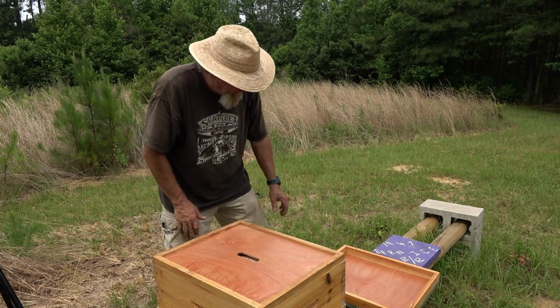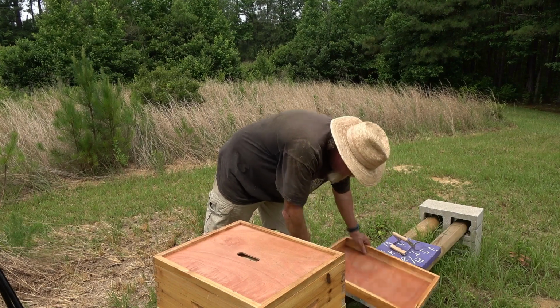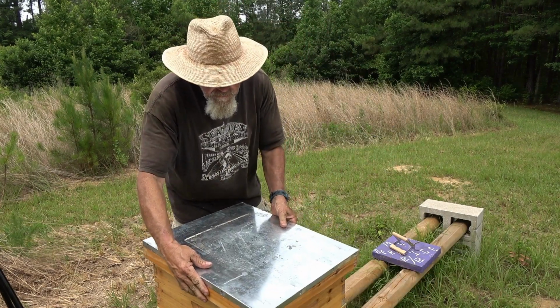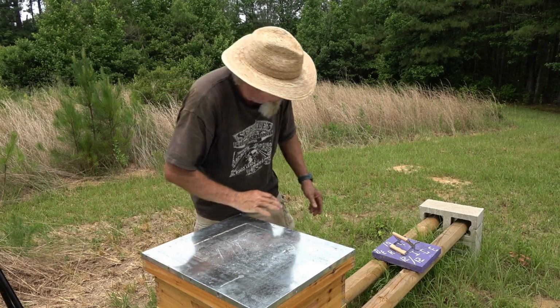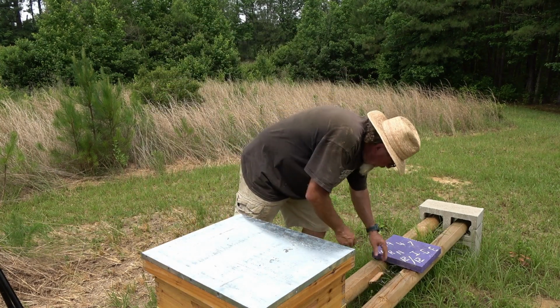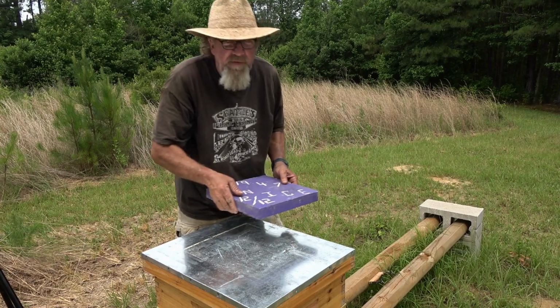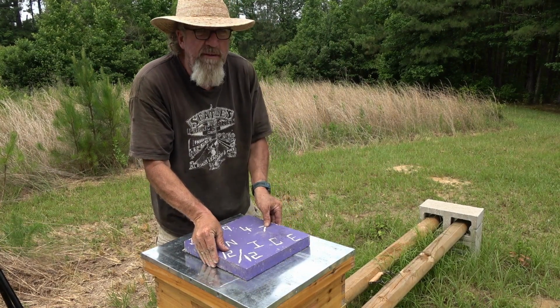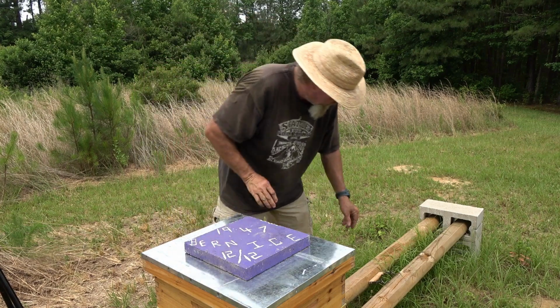All right, well, let's get this hive closed back up. That's all we're going to do today. There we go. I got more horse flies flying around me out here than I do actual bees. So horse flies are more annoying than bees, as far as I'm concerned.